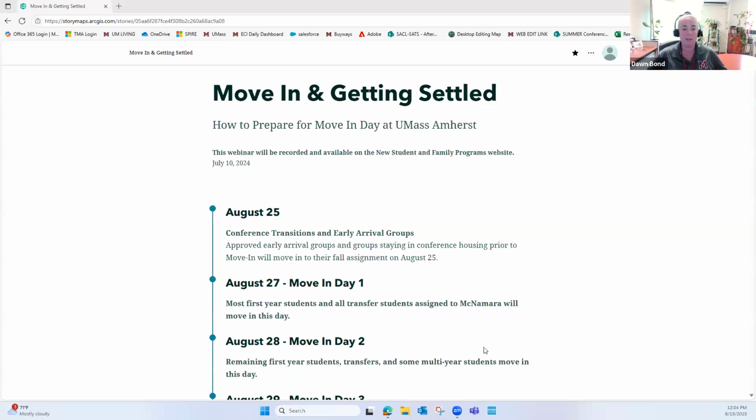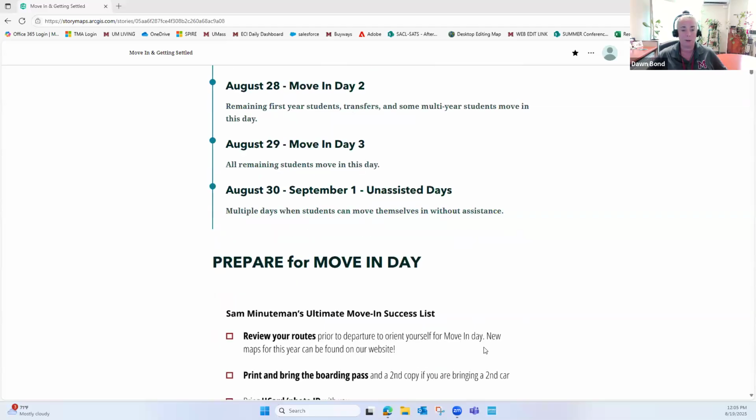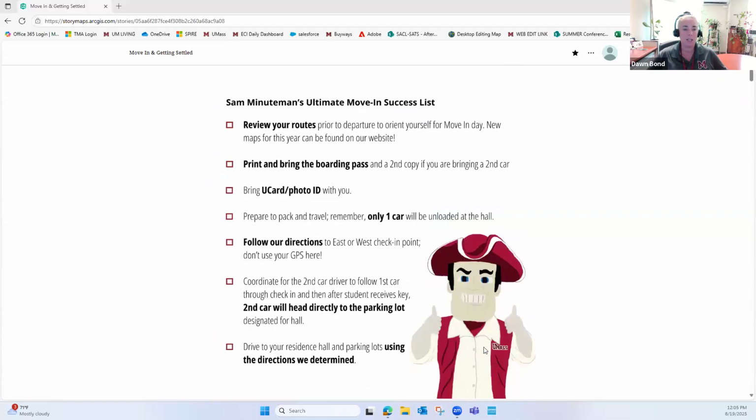Beginning on August 27th, move-in day 1, the 28th, move-in day 2, and August 29th, move-in day 3. That's where we're going to focus most of our time today. Students are also eligible and may have selected into an unassisted move-in over Labor Day weekend, and that will happen the 30th through September 1st. So first off, we are going to talk about Sam the Minuteman's checklist, and we are going to discuss how to get to campus, and once you're on campus, how you would go through each of the check-in locations and review how to use our website for those maps and routes.